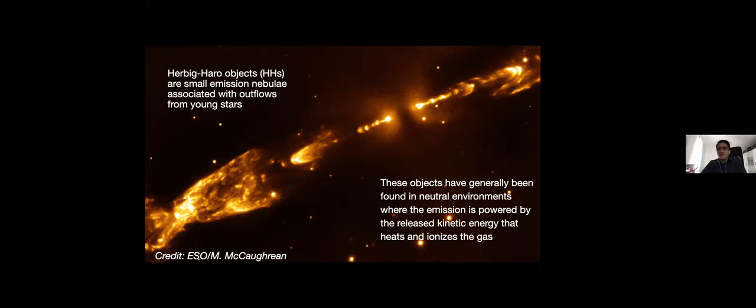We can visualize the physical idea by thinking that the ejected material interacts with the surrounding medium in a very thin layer, which heats the gas, exciting it and ionizing it, while behind this thin layer, a cooling zone is formed, which releases all the kinetic energy through the emission of collisionally excited lines of metals and recombination lines of hydrogen and helium.